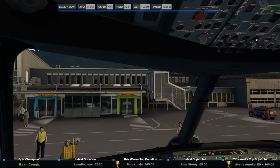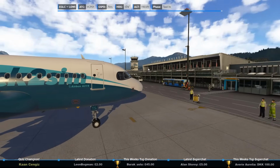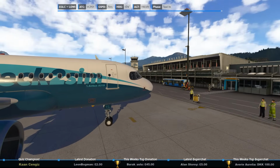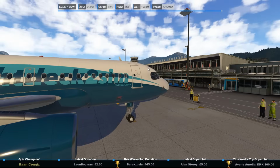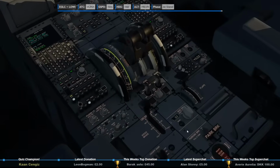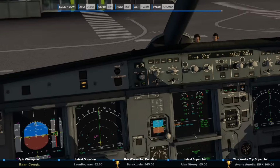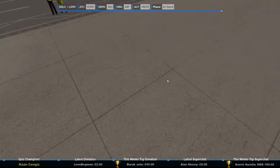Leave the nav lights on. Oh, there we go. There's a little yellow line there to aid with the parking. There we go. Parking brake is set. Is that APU available yet? It is. There we are. Shut the engines down. And ladies and gentlemen, welcome to Innsbruck.